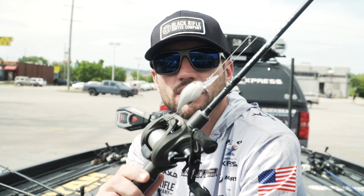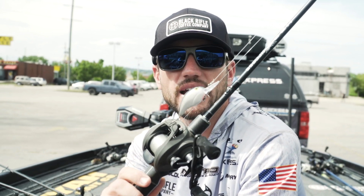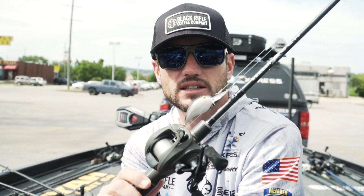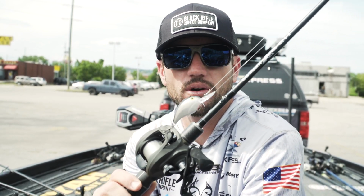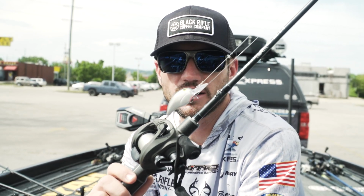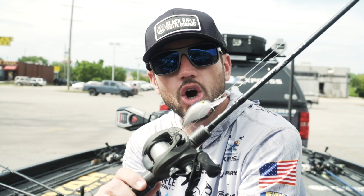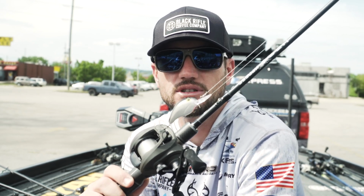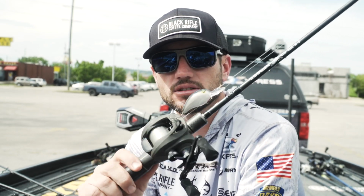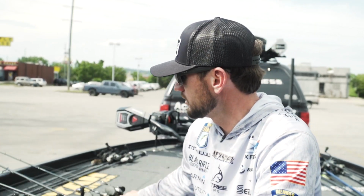Ended up catching several on the old Bandit 200. It's just a good bait. It's good around rock and current, and like I said, I learned how to throw it on the Arkansas River, and it works well here when this water was dirty. And those fish were in those real hard current turns and seams and breaks where they were flowing over points and things like that. So the Bandit got some bites too.